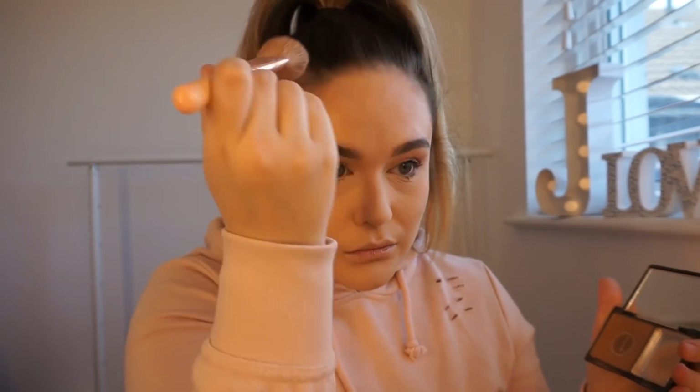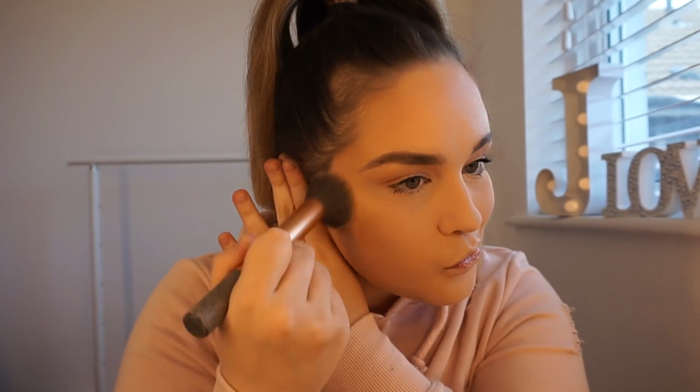And then the brush I'm using is a Zoeva face brush. I can't remember the name. It might look really bad at the moment, but I'm just going to blend all that in with a Real Techniques blending brush. Face brush. I'm just going to blend all that out so it's not looking too harsh.